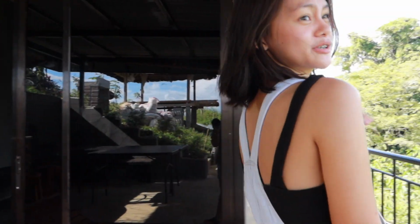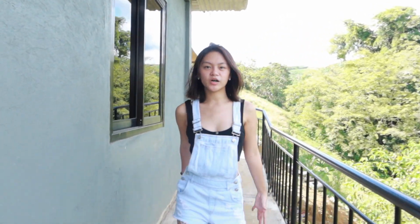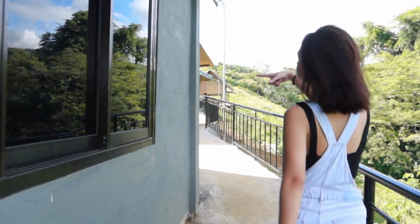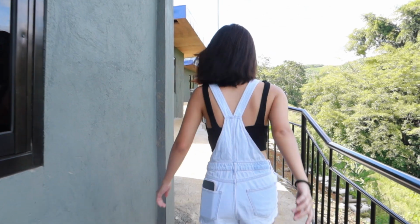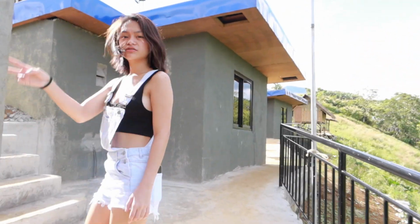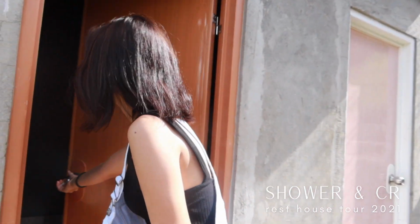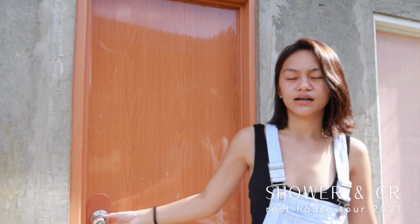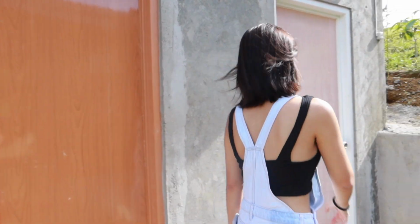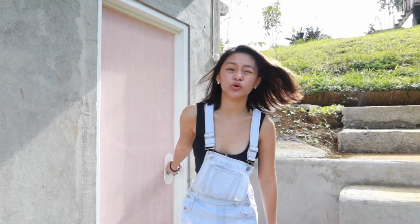So going out from Michelle's karaoke room, it actually leads us to this hallway going to the restroom and to the guest room. Over here, we actually have two comfort rooms. This one, I haven't really checked, but yeah, this is like a shower area. And then here, toilet area din siya. So yeah, I'm not gonna show you because it's not done, pero functional na siya.